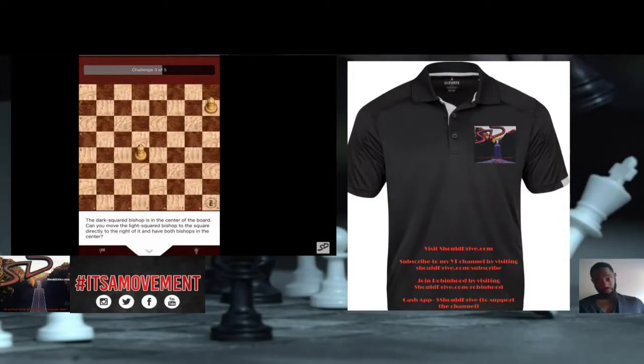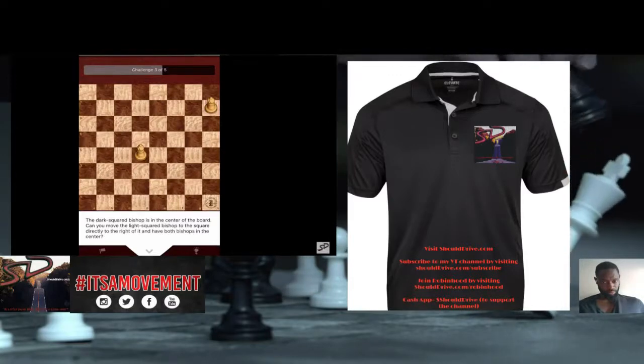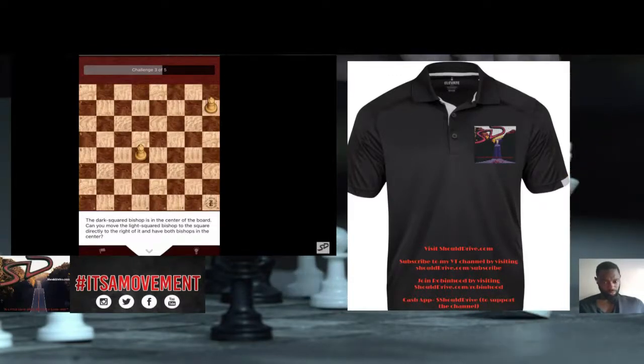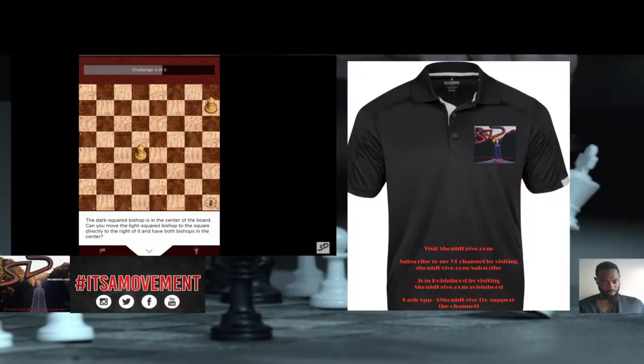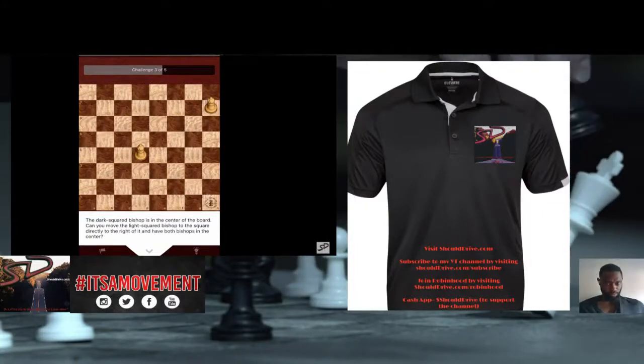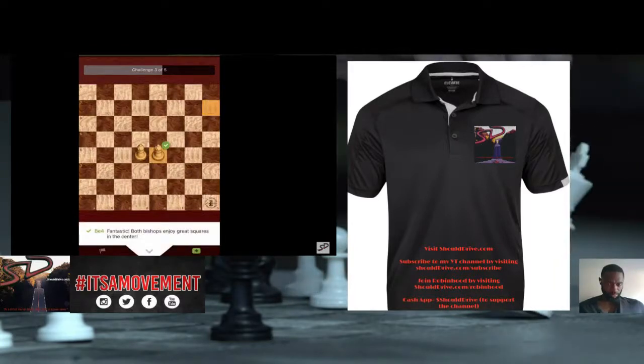Alright, it says the dark square bishop is in the center of the board. Can you move the light square bishop to the square directly to the right of it and have both bishops in the center? Fantastic. Both bishops enjoy great squares in the center.